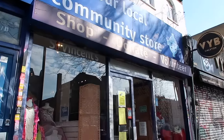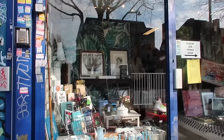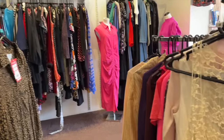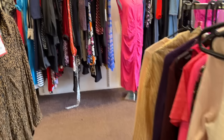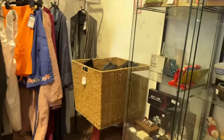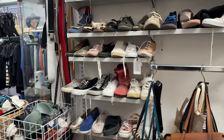The final charity shop of the day was St Vincent, and again this is another one that is kind of big and split into 2. So the door that you go into leads you to all clothing, and then round the corner is all homeware and books, and again this is a huge shop. I like how it's divided into sections, and they had a huge mix here. Everything was kind of affordable. I also spotted some vintage cameras, and they had this really nice kind of glazed pottery in store as well. A little bit of everything.